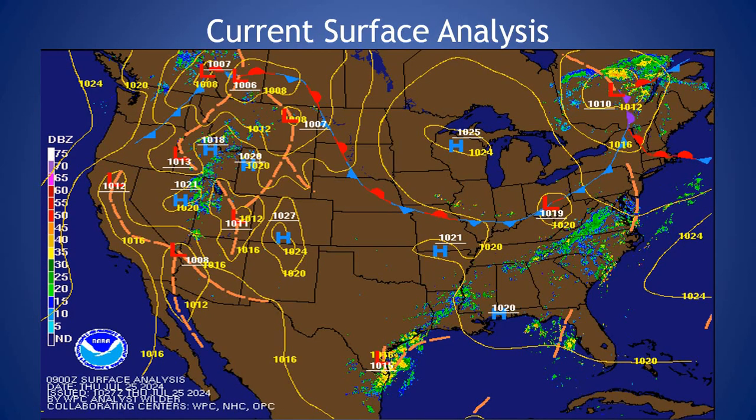Take a look at our current surface analysis. We have this rain activity still flowing through the region as we've seen much of the week. And the boundary we'll be looking at this evening will be this one off to the northwest that will be pushing through. And behind that, we'll see this high pressure building in, and we'll see drier air and much nicer, more seasonable conditions moving in as well.